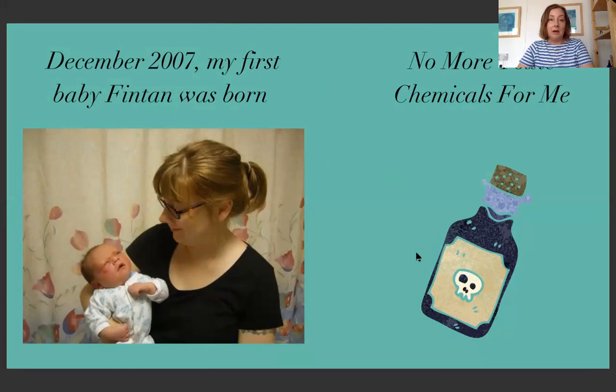After I became a mother, I became concerned about the chemicals in our skincare, in our cleaning products, and in my perfume as well. I hadn't really considered up till then that everything that we put on our skin or breathe in becomes absorbed into our bodies. I was breastfeeding this perfect little newborn, and I just realised I didn't want him contaminated with anything.